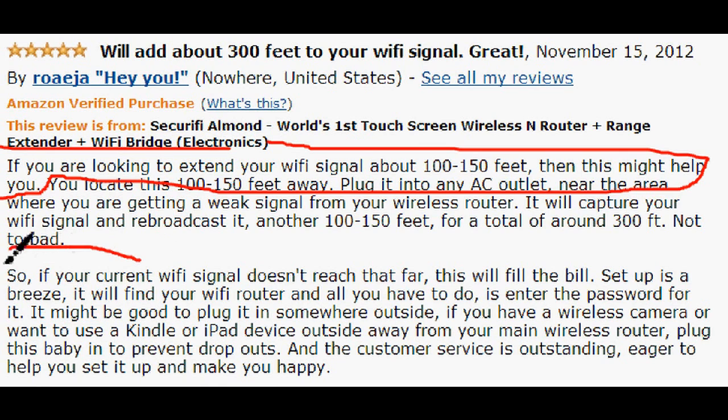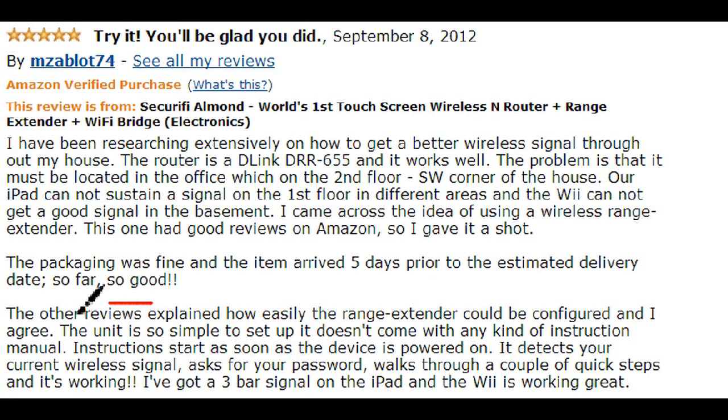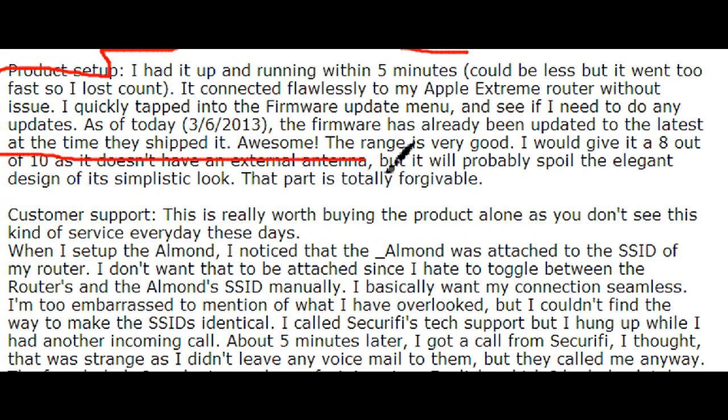Setup is a breeze and it takes very little time. It doesn't even come with a manual, it's so easy. Wi-Fi signals are really strong and have a good throw area. The touchscreen is a nice feature, though you don't really use it, but it looks cool. And everyone agrees that Almond's customer service is pretty awesome, which, let's be honest, is not something you hear often.